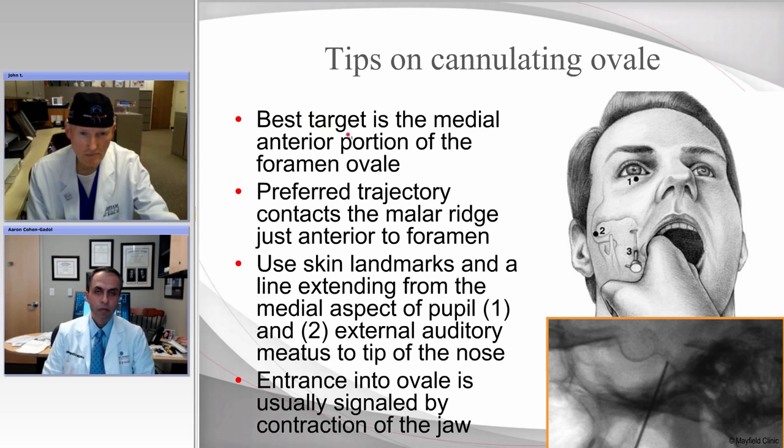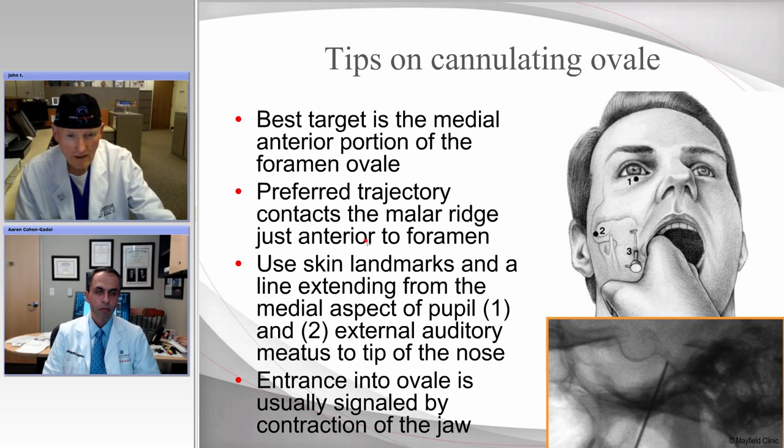Just reviewing the tips. The best target is the medial anterior aspect of the foramen. The trajectory contacts the malar ridge just anterior to the foramen. So then you take a look with the fluoroscopy, and then you slip the needle into the foramen just along that trajectory that you see here on the screen. There you go. Okay.